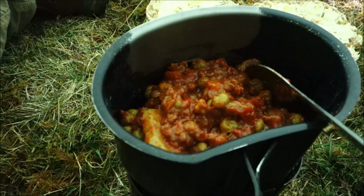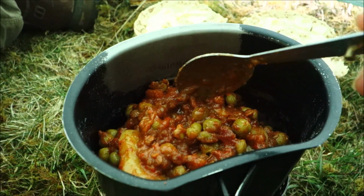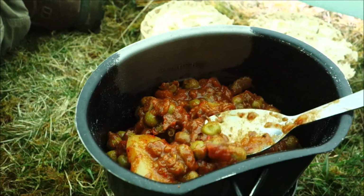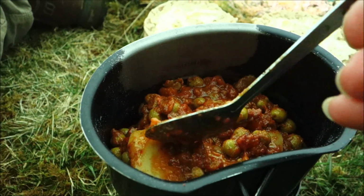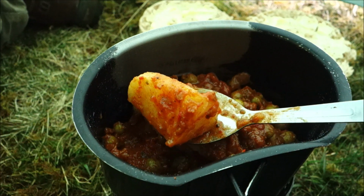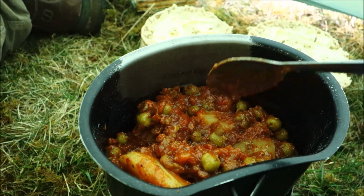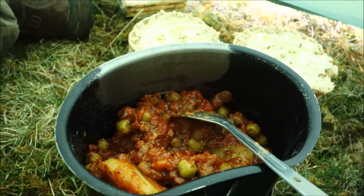Well, I decided this time, whilst out shopping, this is lentil and vegetable bolognese, and what I did was I just added some peas, some garden peas, and some potato, as opposed to having, you know, like spaghetti or whatever. So yeah, lentil, vegetable bolognese, potato and peas, and I've put some chili pepper in there.